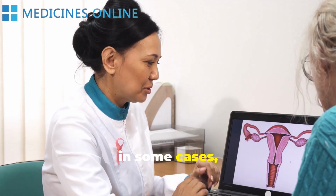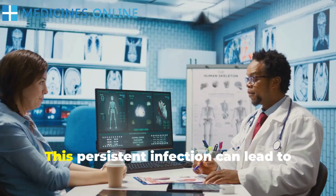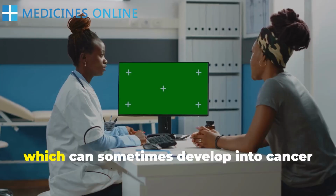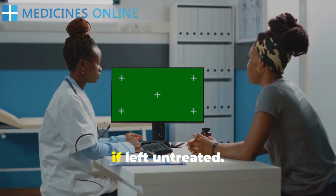However, in some cases, HPV can linger. This persistent infection can lead to changes in the cells of the cervix, which can sometimes develop into cancer if left untreated.